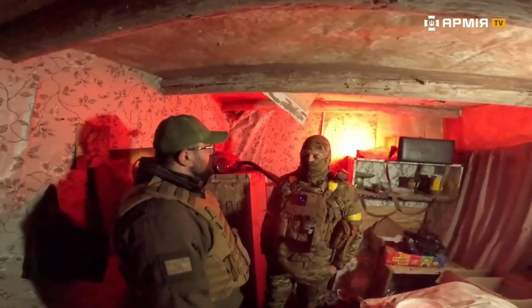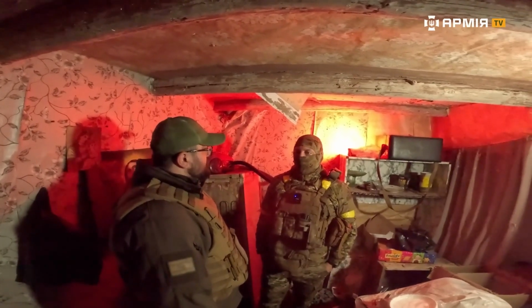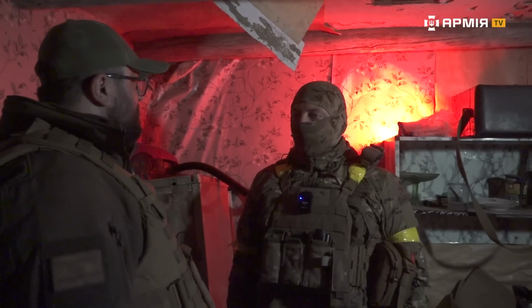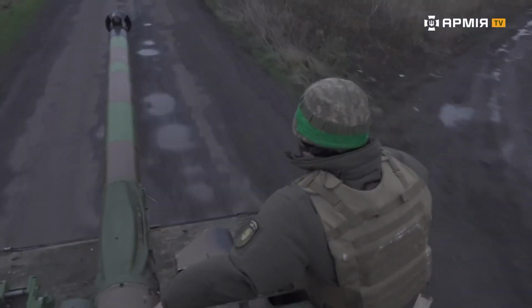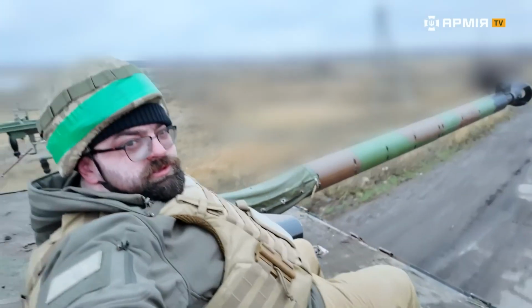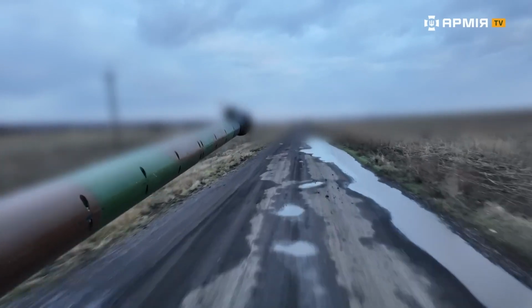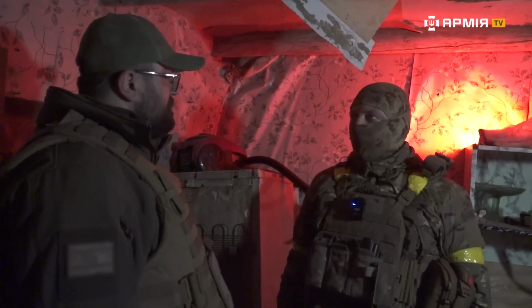I've been serving on this tank since the beginning, trained in France. It's an excellent vehicle that delivers good results against the enemy. And I actually rode on top of it. Tears came to my eyes at how fast it goes. In conditions like today, probably around 50 to 60 kilometers per hour. On good roads, up to 90 kilometers per hour.